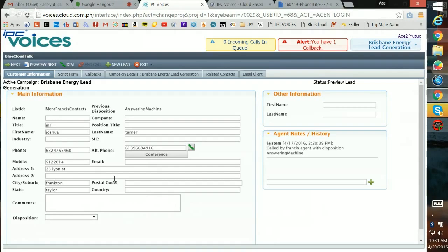Okay, so now we've seen how to make a call. Let's look at the system from a QA standpoint. For example, I finished my 8-hour shift already. The next question is, what do I do next? As part of a total and holistic approach towards a real business application, IPC Voices, as mentioned previously, has a QA access so you can verify all of the information, all the calls, everything that transpired in the company.